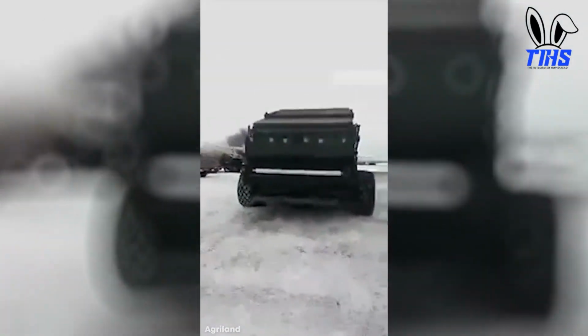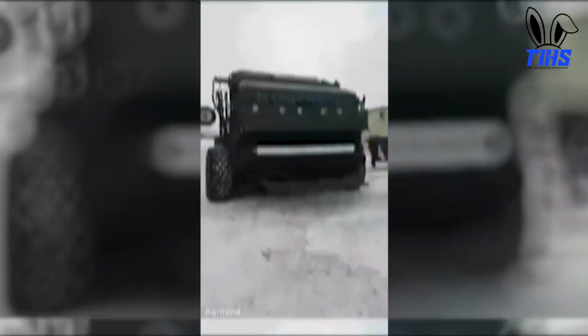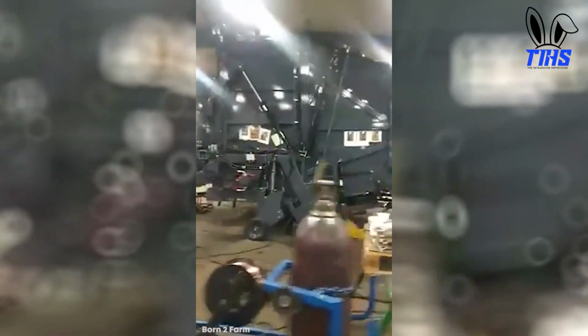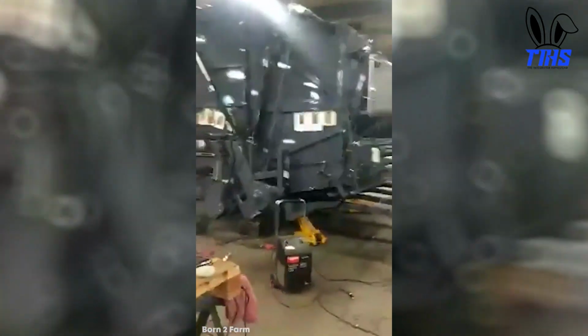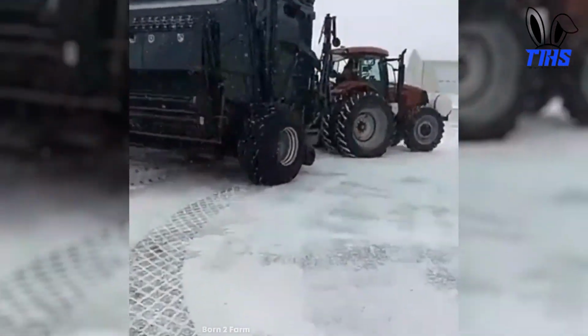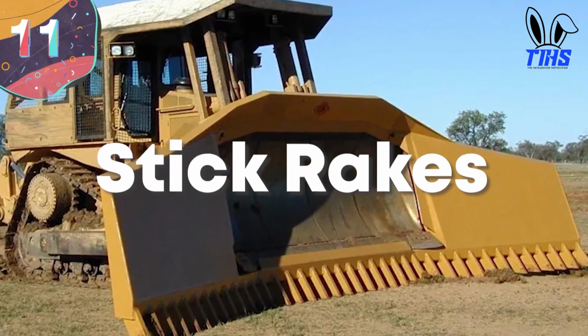The team behind the designs have, however, gone back to the drawing board to create improvements and adaptations, such as one that will allow the bales to roll out of the machine more smoothly. And once this is done, they'll hope there'll be enough demand that they can put the machine into production for customers around the world. Number 11. Stick Rakes.